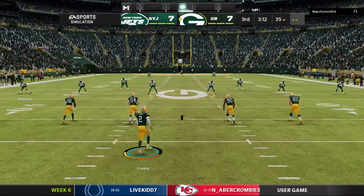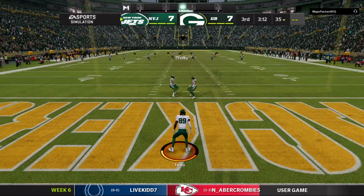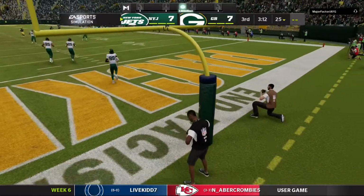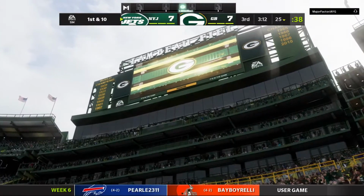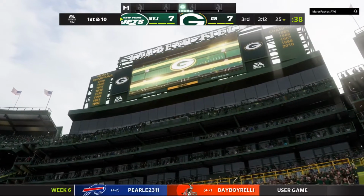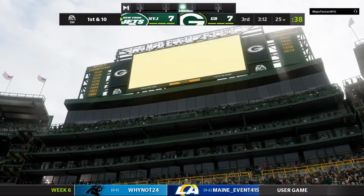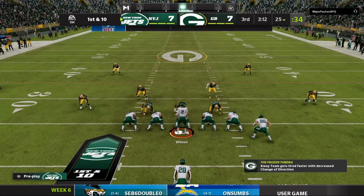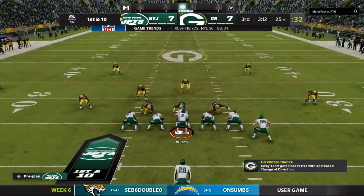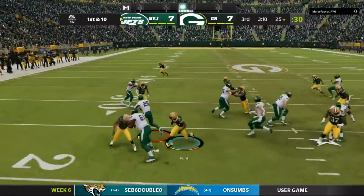Nothing separating these two teams on the scoreboard as the kick's away here. And this will not be returnable. It's out of the back of the end zone for a touchback. Jets offense coming up now to start their next drive. And their lead has evaporated in this third quarter. It's tied once more as they begin with a 1st and 10.